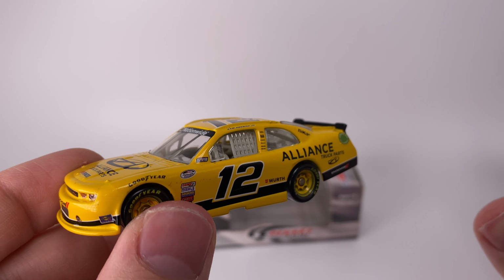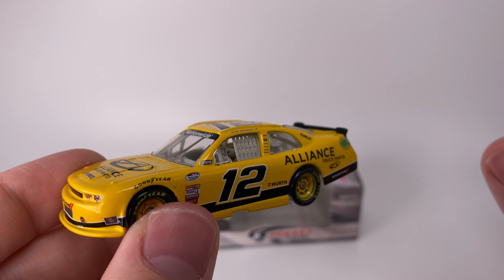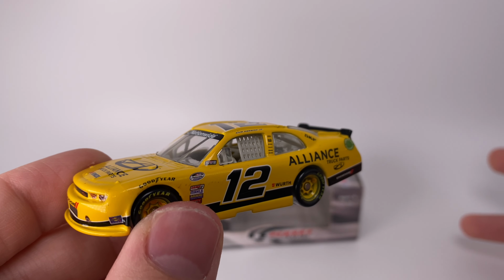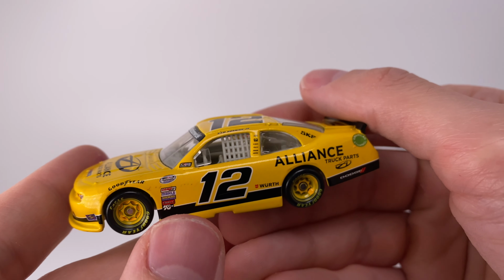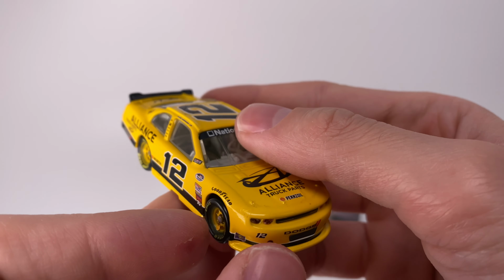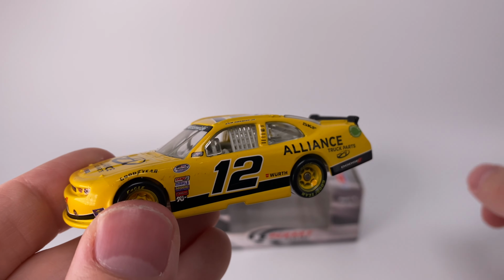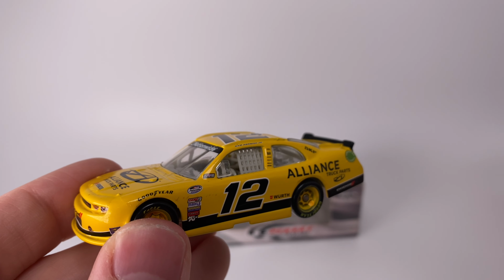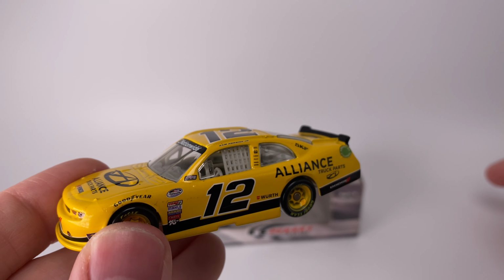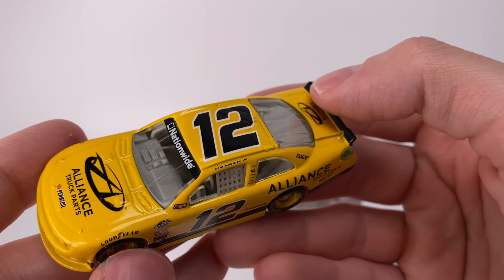It makes you wonder, though, with how the Xfinity series has really embraced the modern style cars with the Ford Mustang, the Camaro, and of course now with the Toyota Supra, how would a 2024 or 2025 Dodge Challenger look in the Xfinity series? That'd be really cool. It might not even be called the Xfinity series in 2025. Who knows? But anyways, man, what an awesome diecast.